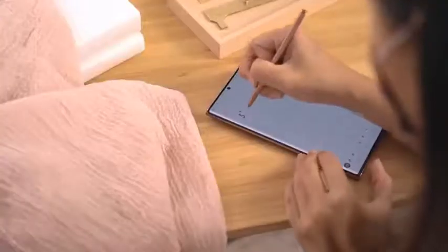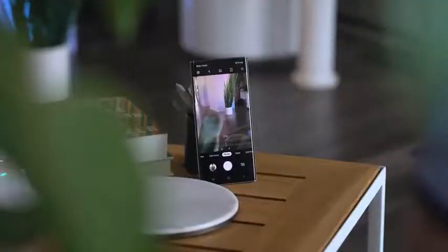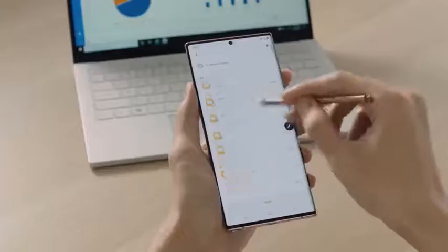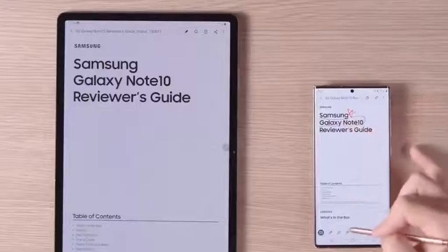Last year Samsung added Bluetooth to the S Pen and gave it some cool tricks, like being able to control slides. This year, the S Pen has even more Air Actions to help you navigate your phone, and we have our lovely model Kai to demonstrate. So the recent apps gesture brings you home, and a squiggle takes a screen capture.